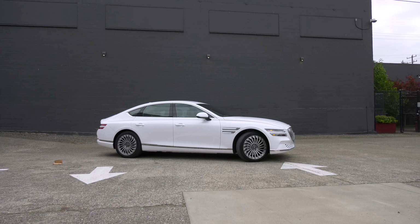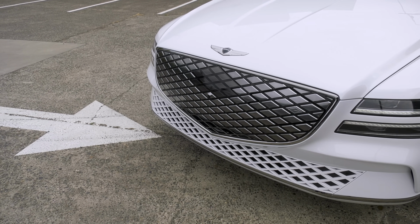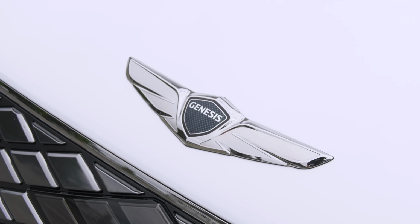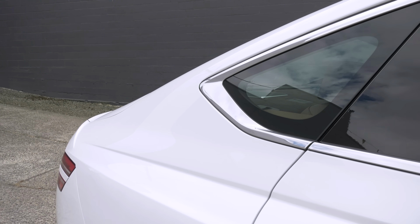Gas or electric, the G80 is a very handsome sedan and collected a bunch of compliments from passersby. Many had not heard of Genesis. Maybe it's the Aston Martin-like badge or the Phil Collins reference, but a few asked if it's British.